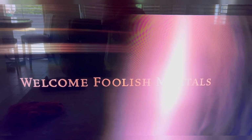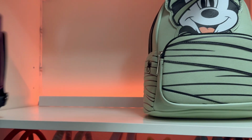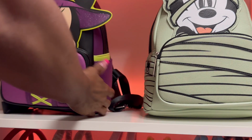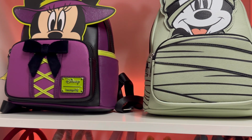So before I got started, I wanted to pick a movie and I decided to go with Haunted Mansion before I started on the shelves. My first shelf here is going to be with Mummy Mickey and Witchy Minnie. And I thought they would look so good together on this shelf side by side.